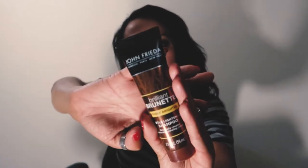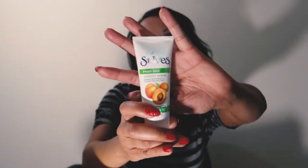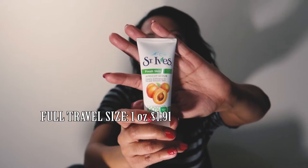John Frieda Brilliant Brunette Visibly Brighter Subtle Lighting Shampoo. Almost out of shampoo, so this is perfect. 2 fluid ounces. St. Ives Fresh Skin Apricot Scrub, 1 ounce. Could always use another scrub.